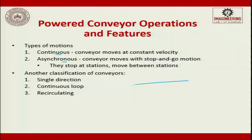Asynchronous is it goes, stops, you do some operation. So, when you do some operation, the conveyor belt has come to a standstill. In an assembly line, what happens is you will have several stations. At each station the conveyor will go and stop, and then the machines will come and operate. Once the operation is over, the conveyor moves to the next station. This is how a car assembly line happens. Another classification of conveyor: it can be single direction, it can be continuous loop, it can be recirculating. All these things are classifications of powered conveyors and their features.